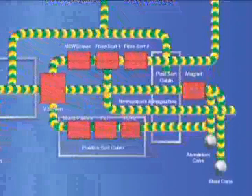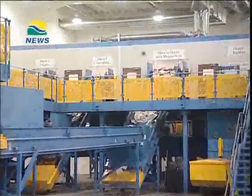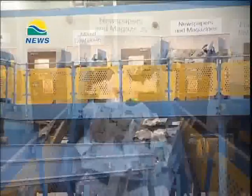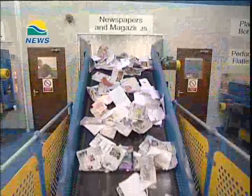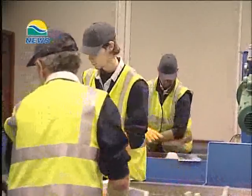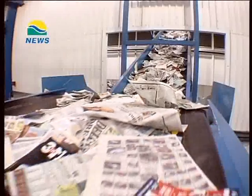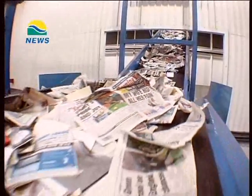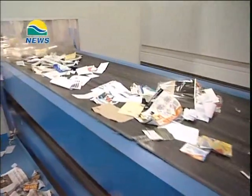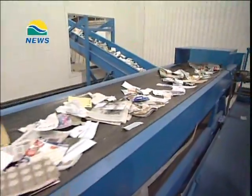These materials are delivered via conveyor for one final visual inspection in the post-sort cabin. Newspapers and magazines make up more than half of the recyclable waste material. The final visual inspection in the post-sort cabin ensures that paper mills receive clean, uncontaminated paper for recycling, which is likely to attract the highest values in the market. Meanwhile, mixed paper for making into packaging completes the sorting cycle and goes off for dispatch.